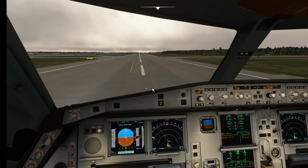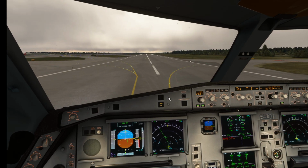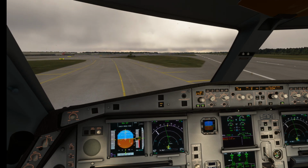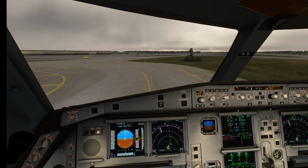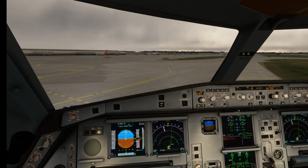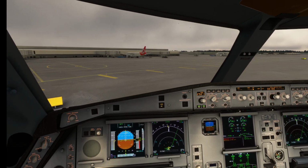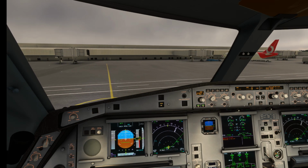Auto brake off. Helsinki Tower, Lufthansa 849 Heavy at runway 22 left, ready for departure IFR to Frankfurt. Lufthansa 849 Heavy, altimeter 29.21, wind 210 at 11. Cleared for takeoff, runway 22 left. Cleared for takeoff, runway 22 left, Lufthansa 849 Heavy.